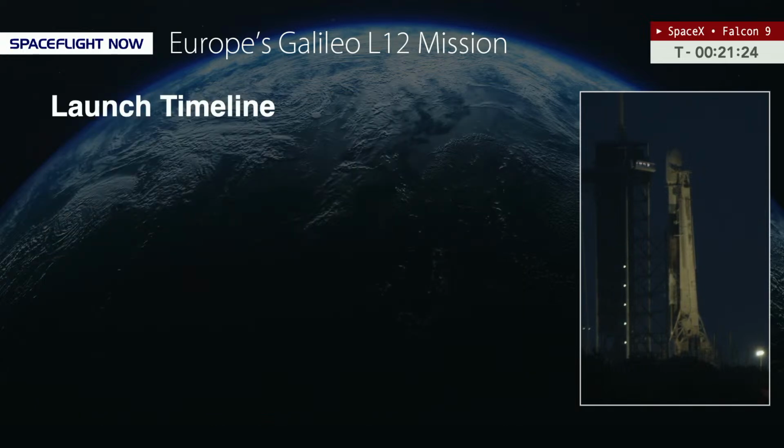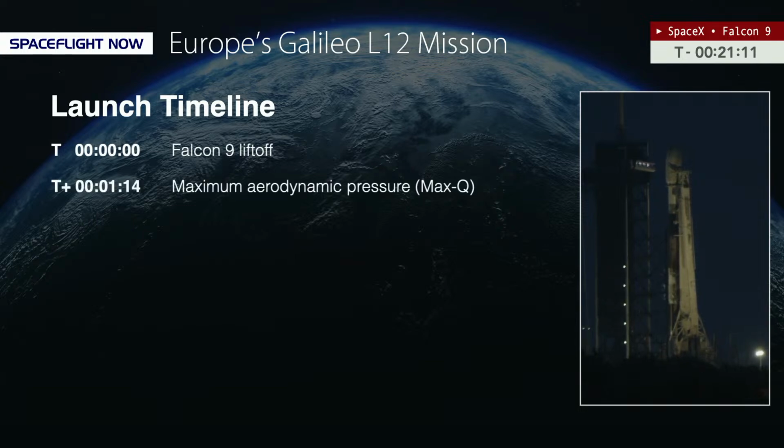Again, here's the launch timeline that we're looking at. The Falcon 9 is set to lift off at 8:34 p.m. Eastern, assuming the weather is good enough for SpaceX to launch tonight. About a minute 14 seconds after liftoff, the vehicle will pass through max Q, or the point of greatest aerodynamic pressure on the vehicle.